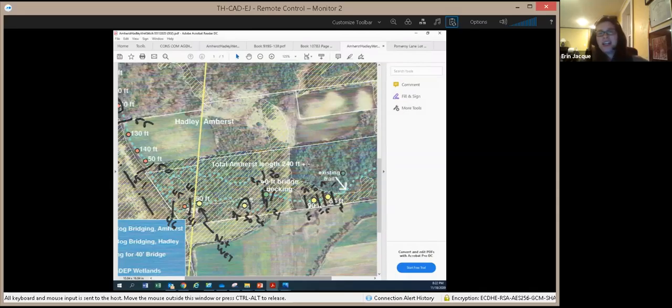You can see on the DEP wetland layer, which is the yellow hatched, it shows the entire area is wet. But based on the delineation, there are these little sections that are wet, with uplands in between. So based on those, we could collect data points in the field and actually estimate how much of this bog bridging is proposed in wetlands. And I think at the end of the day, it's not going to be very much. So I just wanted to give a sense of that.